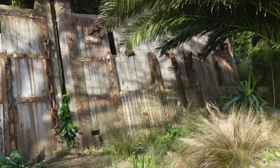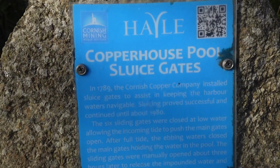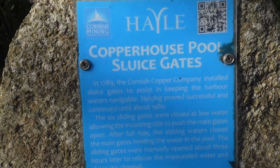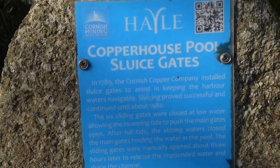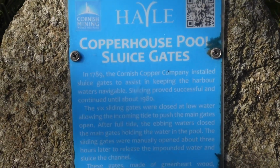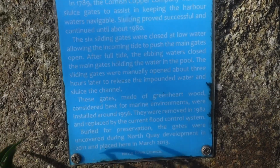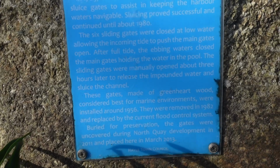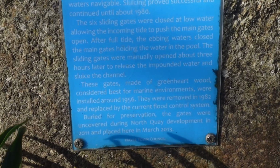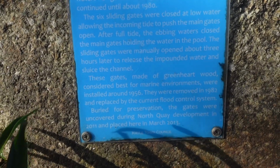That's amazing. The Copperhouse Pool Sluice Gates. In 1789, the Cornish Copper Company installed sluice gates to assist in keeping the harbour waters navigable. Sluicing proved successful and continued until about 1980. These gates, made of greenheart wood, considered best for marine environments, were installed around 1956. They were removed in 1982 and replaced by the current flood control system.